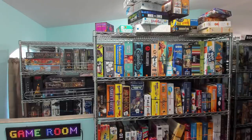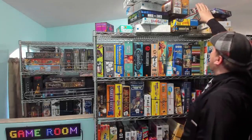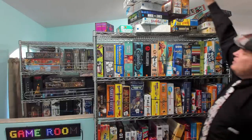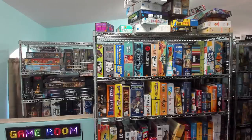Oh, here's more party games. All right, folks, this is a big mess here because we pulled a lot of party games for our last spectacular, and then we didn't put them back. Not because I'm lazy, but because we were moving anyway, and we knew that I was going to be doing this. So, give me a second to pull the party games off here.